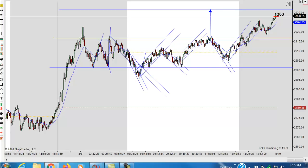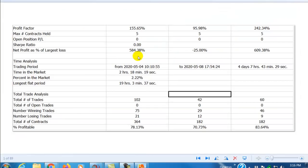This gentleman, his profit factor, I'm trying to figure out how long. Let me see if I can actually open this chart. This is really a snapshot. I'm going to pause it and see if I can open. Okay, here it is. I was able to open it. Let's see. Trading period. So this is a 4-day trading period, looks like 5/4 to 5/8. So 4 days. Basically, this is his week's trading.